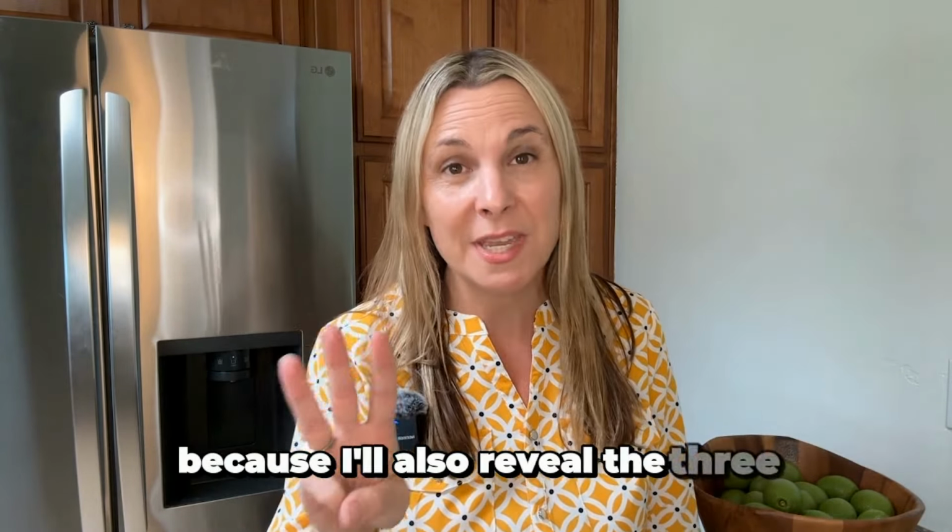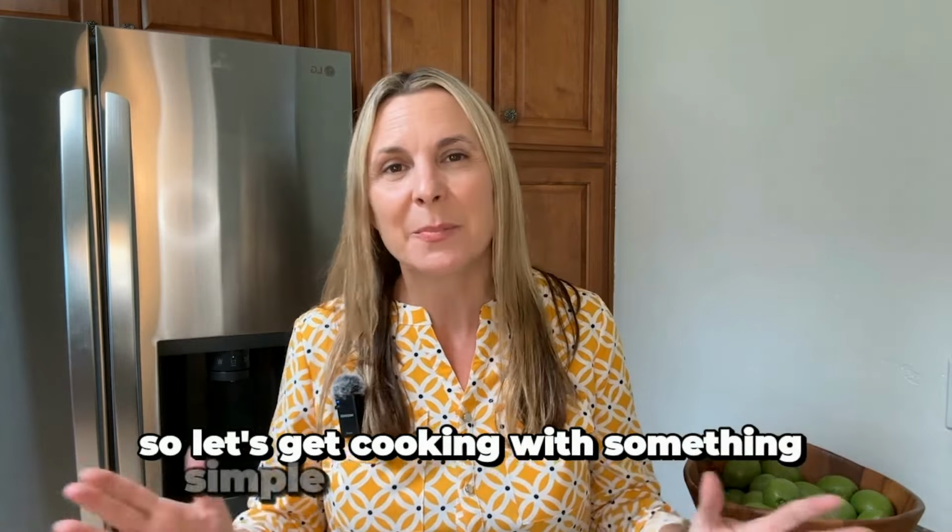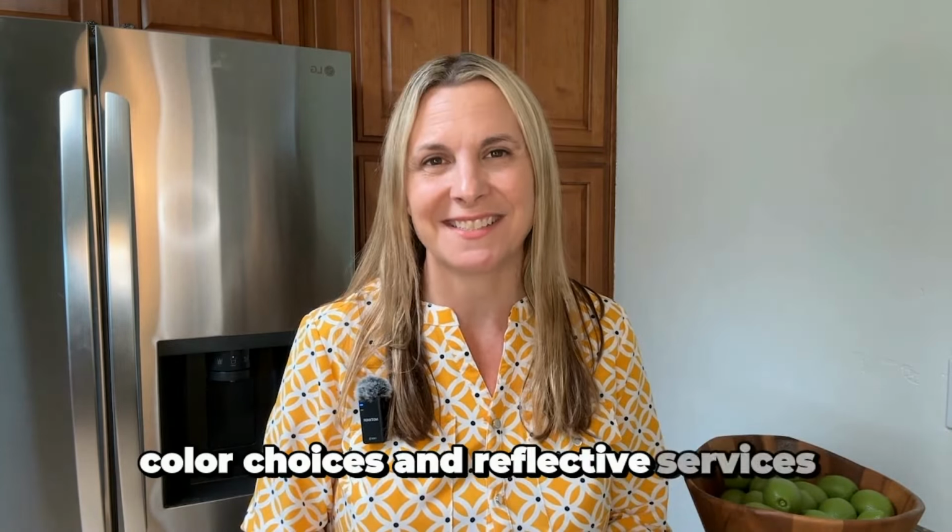Plus, make sure you stay all the way until the end because I'll also reveal the 3 biggest kitchen mistakes that can make your kitchen look and feel smaller and more claustrophobic. So let's get cooking with something simple but incredibly effective: color choices and reflective surfaces.